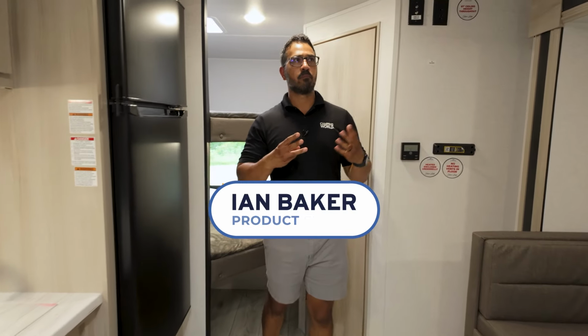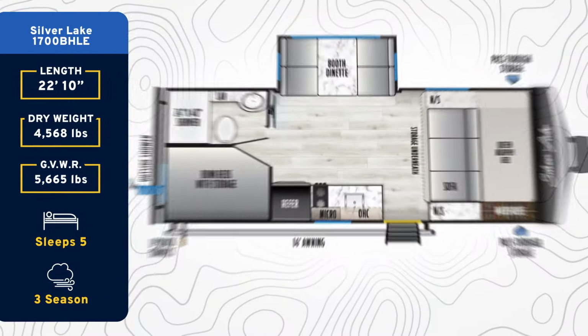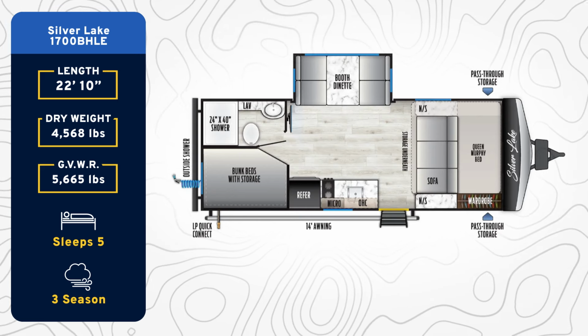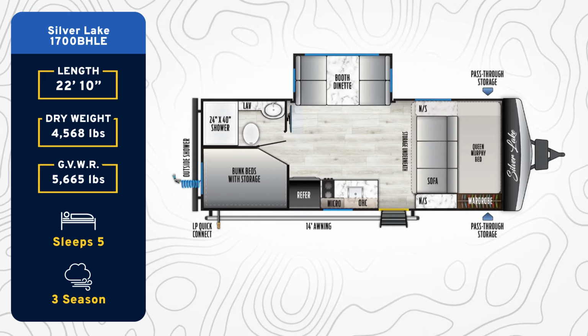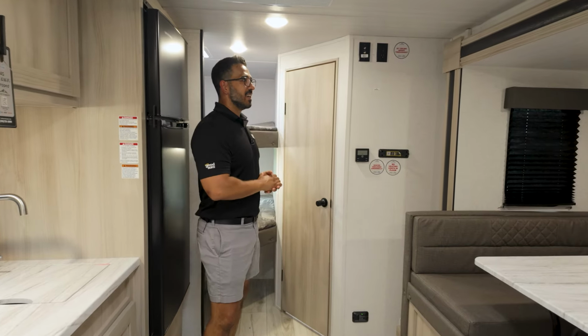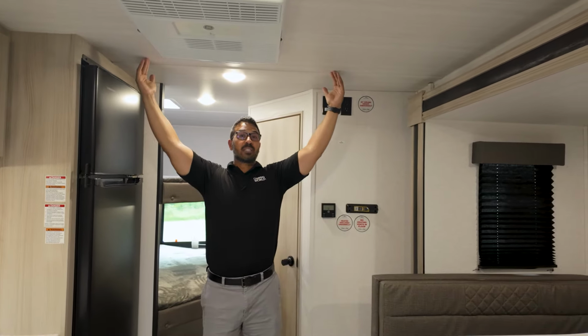If I had three descriptors for this RV, it would be lightish weight, open, and well built. This is a 2025 East to West Silver Lake 1700 BHLE, and I really like what they did for a family floor plan. Now, the reason I say lightish weight is, if you take a look, there's tall ceilings, right? I have 81-inch ceiling height.